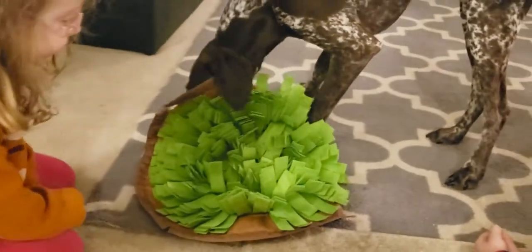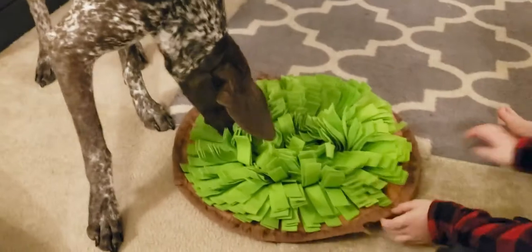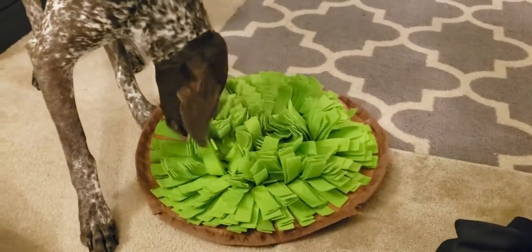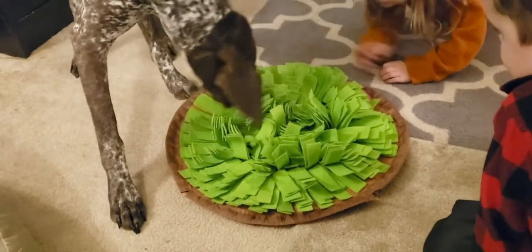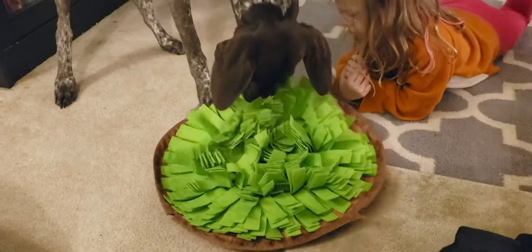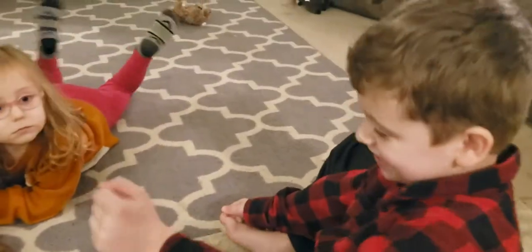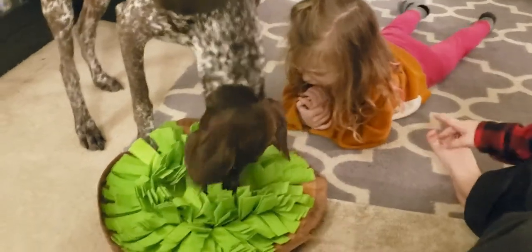Is there any more, Riley? He's smelling. I think there is. Get it. Oh, he found one. Told ya. He's like, yep, I know there's some in here. Got my radar nose. It's like a radar that goes off whenever he detects cheese in here.